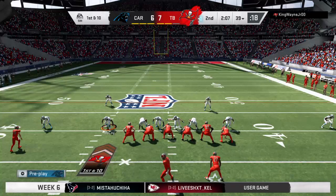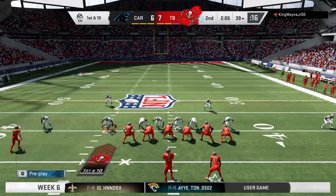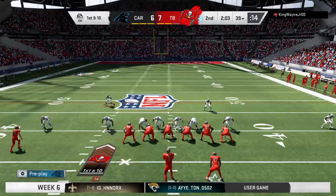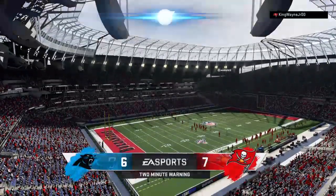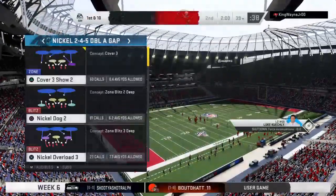Shift. Check 99. Check 99. Watch safety creeping. 2 minutes remaining in this first half of football. Let's go.